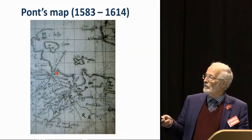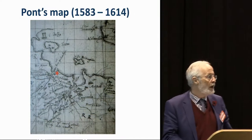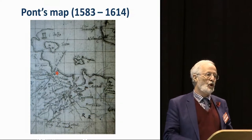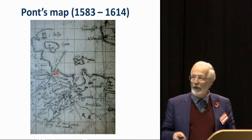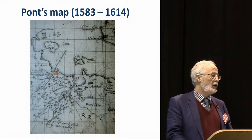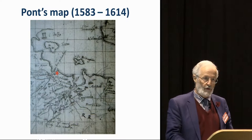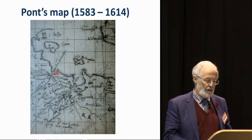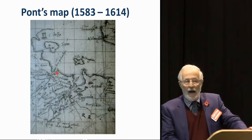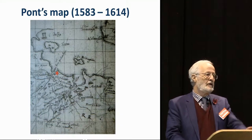It occurs on Timothy Pont's map of about 1590, Kil Colm Kiln. Kil, a church, Colm Kil, that is Columba. Following the Battle of Culloden, Jacobite sympathies were not exterminated in this part of the world. It remained firmly Jacobite and Episcopalian. And the Ardshiel estate was forfeited to the crown.